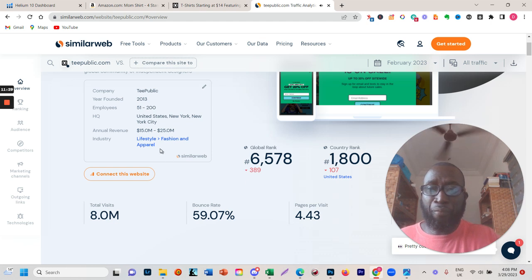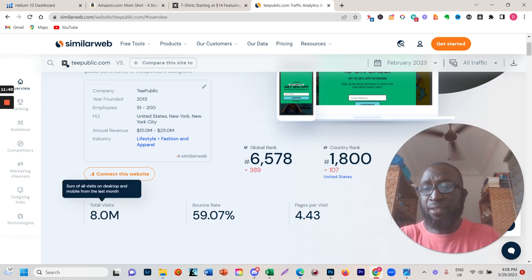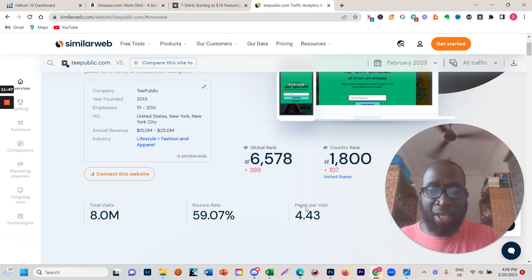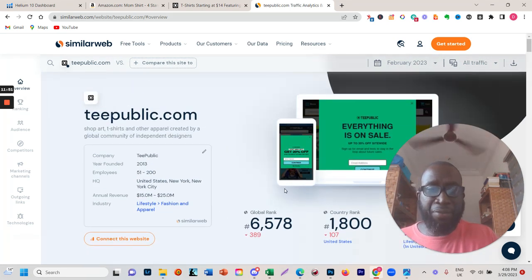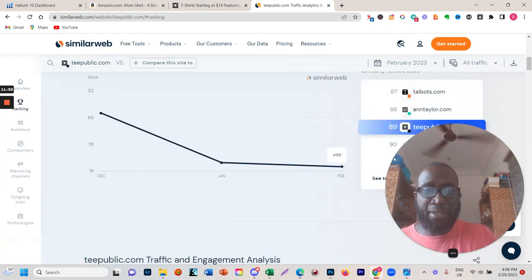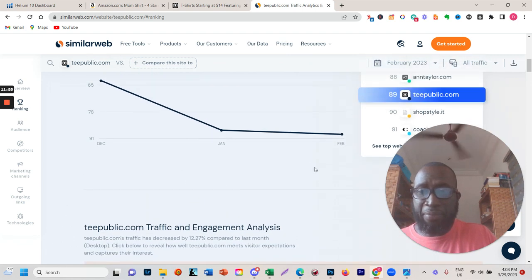You see. So now their global ranking. In the States, they rank 1,800, which is huge. Now here it says sum of all visits on desktop and mobile from the last month, 8 million visits. You see, so it's not bad at all. Right. So that's some bit of the history about TeePublic.